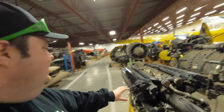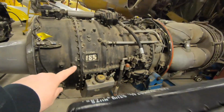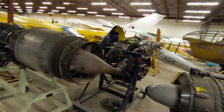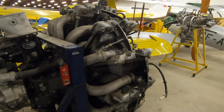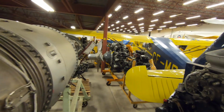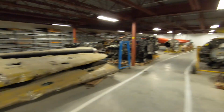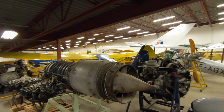Just look at all these engines and just amazing stuff they have in here. Like, this is crazy stuff. Look, I love this one. Look, this is out of a Cessna 185. Very, very cool. Oh, what's this? Is this an 1830? Looks a little too small for an 1830, but yeah, look at that. Oh, there's an 1830 right there. Look at that. Look at all this treasures. Wings and the airplanes. And there's that Aero again.